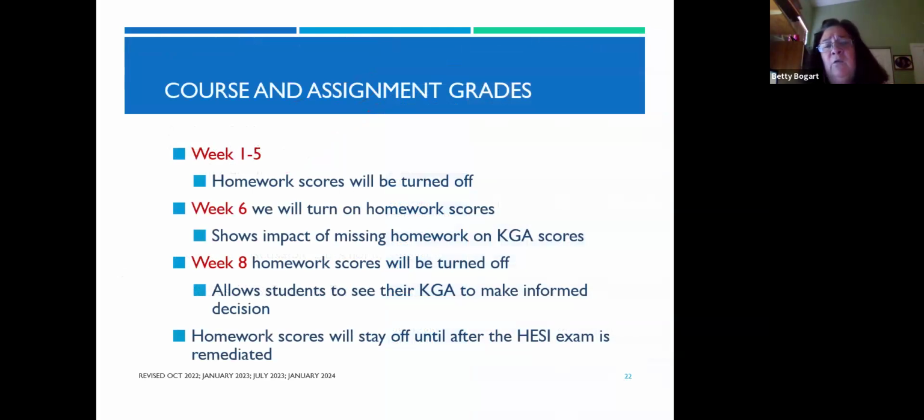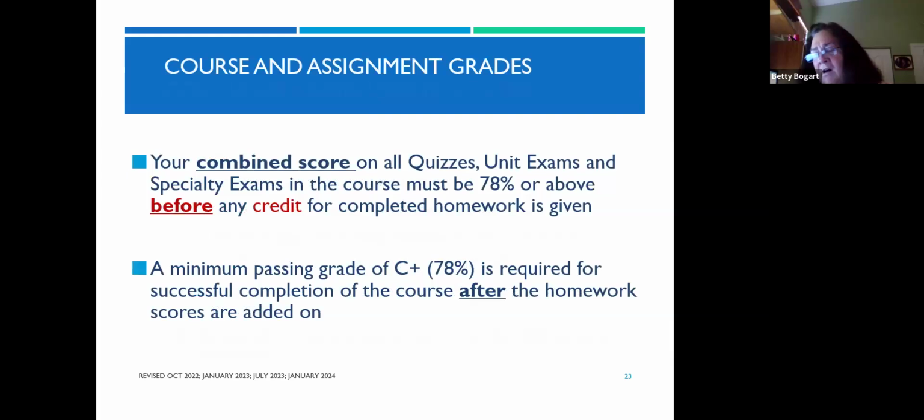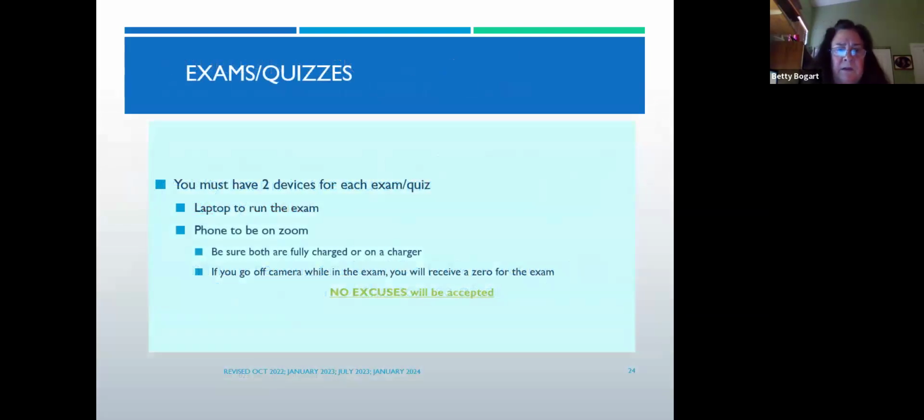Homework grades are turned off, and on week 6, homework grades are turned on. Usually a student will remind me: week 6, please turn on the homework grades. So if I haven't turned them on, somebody please remind me, because you're my Monday group. Then they get turned off again and won't be turned on until after the HESI and after remediation, and that will be your final grade. So again, your exam average must be 78, and your homework must be 78, and then you will pass.